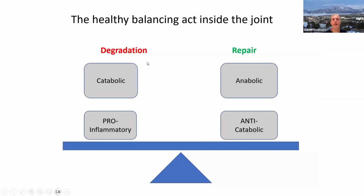So let's go back to the balancing act schematic here. Let's say you come into my office and you have some early form of arthritis, maybe a little bit of instability, and I look at your MRI and do an exam and decide, well, I think a platelet-rich plasma injection will be helpful. Well, what happens when we do a PRP injection? Well, what we get is a whole host of anti-catabolic factors, those chemicals that I just talked about earlier, that immediately change the chemical microenvironment inside a degenerated joint and turn a degenerated chemical environment into a pro-growth, pro-health environment.